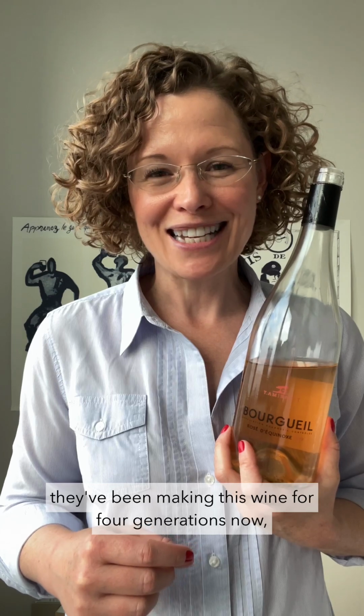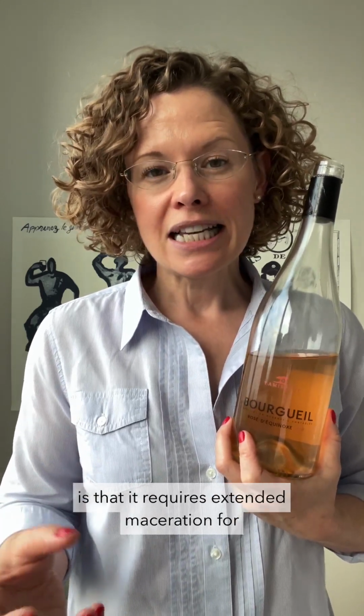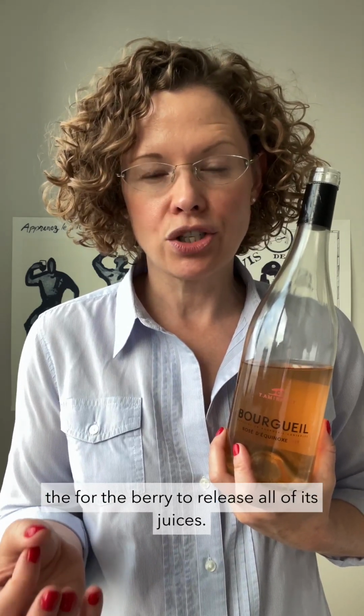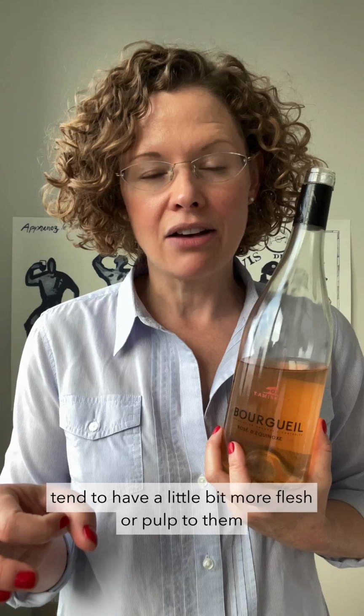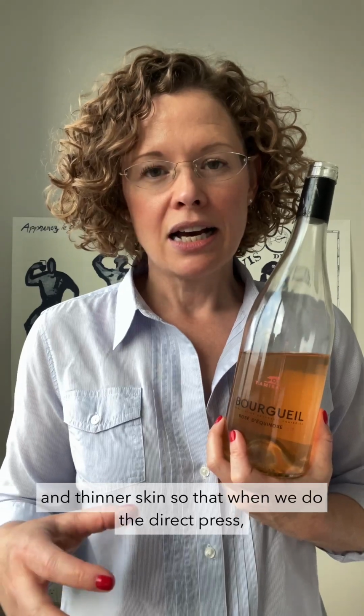Now, from a production standpoint, as I mentioned, they've been making this wine for 4 generations now, and the production method here is direct press. And what's important to note about Cabernet Franc as a rosé grape, or as a grape in general, is that it requires extended maceration for the berry to release all of its juices. Now, in the case of rosé, where we have a direct press, we don't have that luxury of the extended maceration. So we need to be very particular of the fruit that we select to make sure that the berries tend to have a little bit more flesh or pulp to them and thinner skin, so that when we do the direct press, the fruit releases its juices with a little bit more ease.